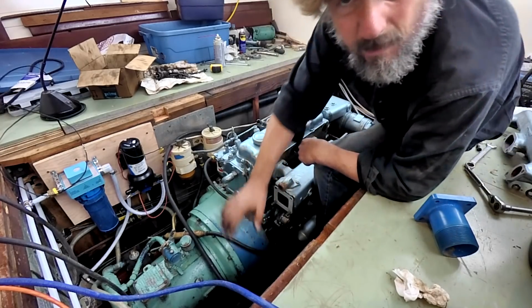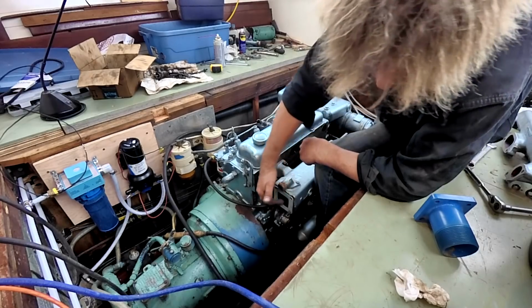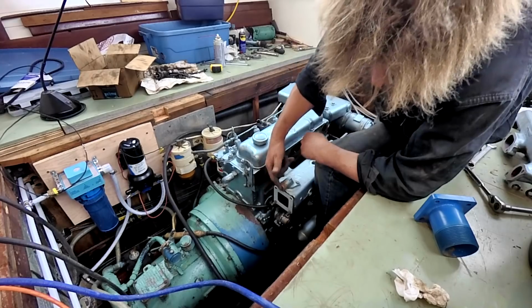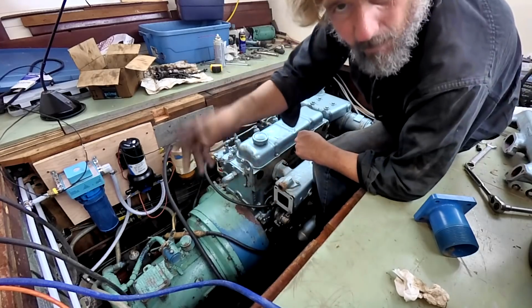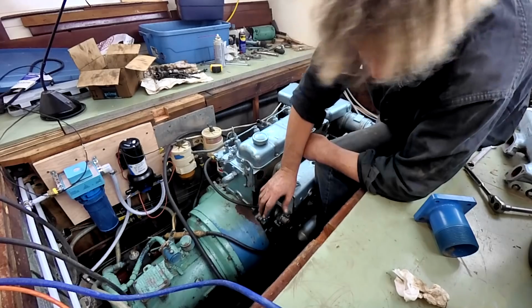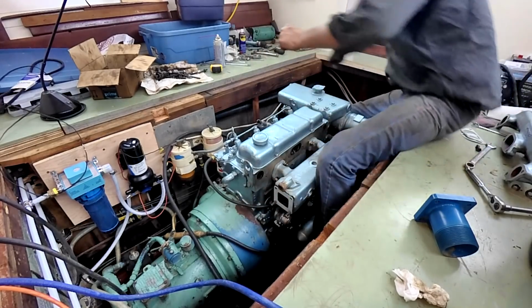Normally there'd be what's called a wet elbow here, which is a water mixer. Basically the hot dry exhaust comes out of here, and the seawater, which comes through the heat exchanger, comes out of here, and they mix here. And that's why out the back of a boat you always see water bubbling along with the exhaust. Very prone to corrosion. The one that came with this engine was completely finished. So we have a new one.